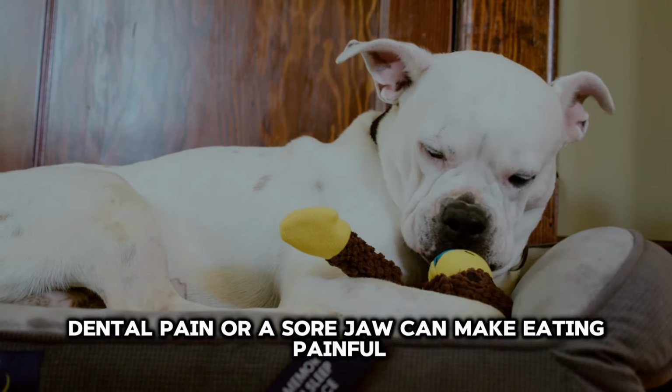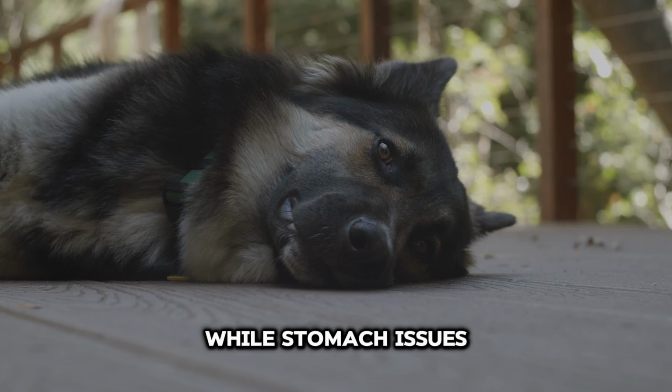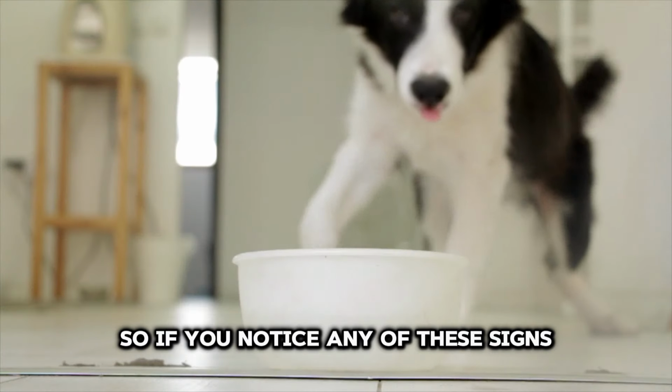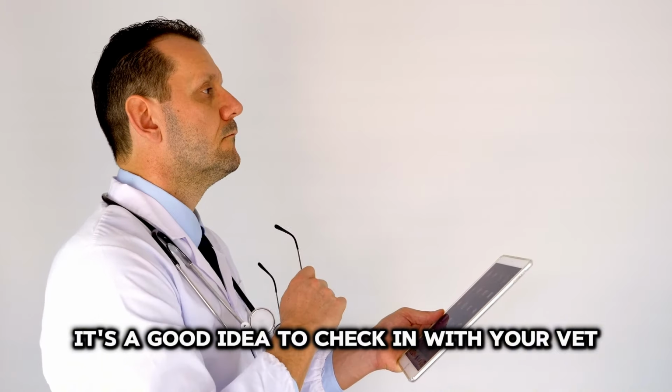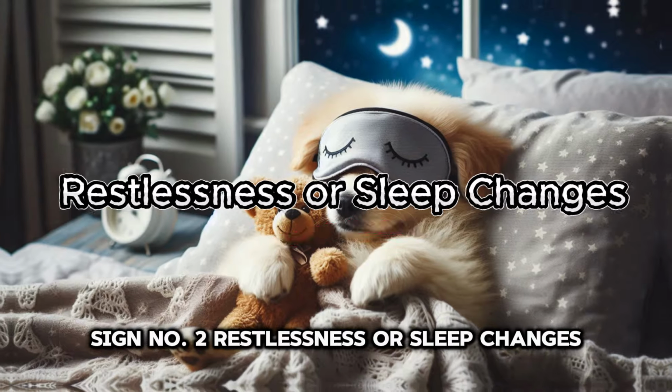For instance, dental pain or a sore jaw can make eating painful, while stomach issues might make them feel less interested in food. So, if you notice any of these signs, it's a good idea to check in with your vet.